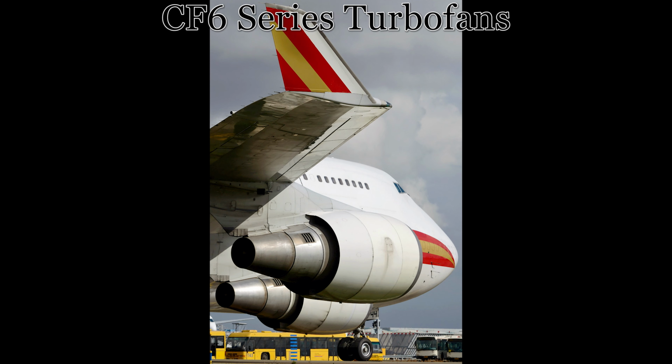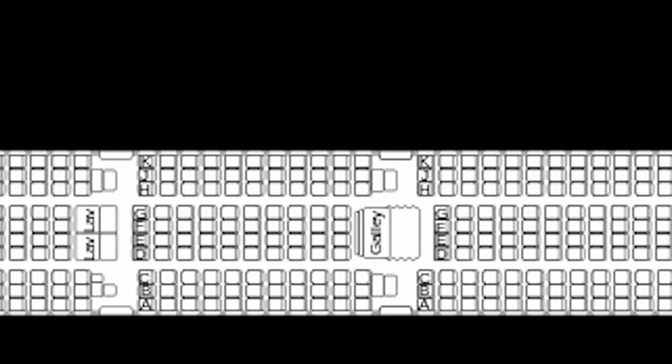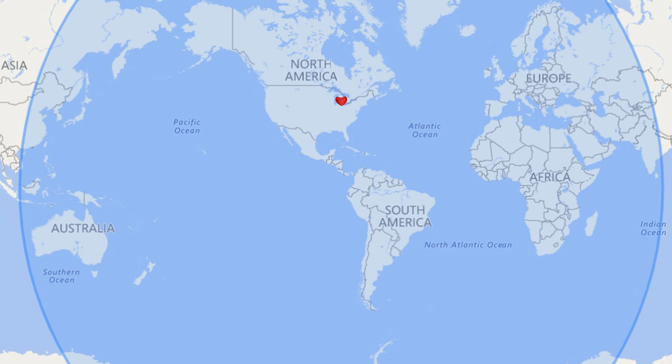This aircraft is powered by 4 General Electric CF6 series high bypass turbofans, with each engine able to generate up to 63,300 horsepower or 281 kilonewtons. Each aircraft can carry up to 660 passengers, but has been known to carry over 1,000 in an emergency situation. This aircraft has a standard cruise speed of 490 knots or 907 kilometers an hour, with a range of around 7,600 nautical miles or 14,200 kilometers with a standard payload.